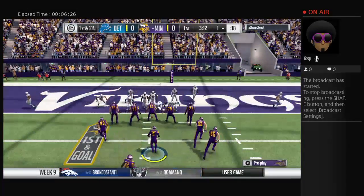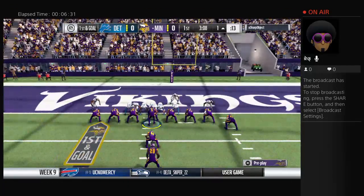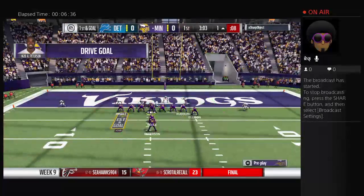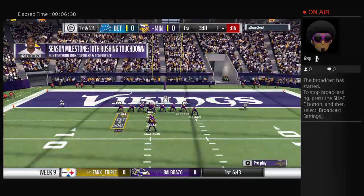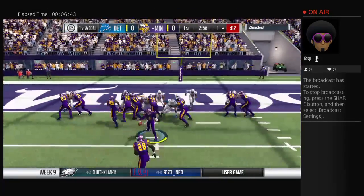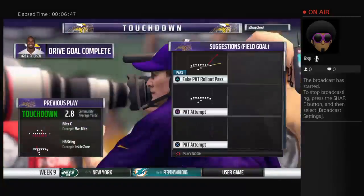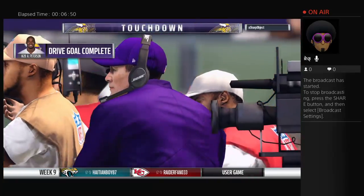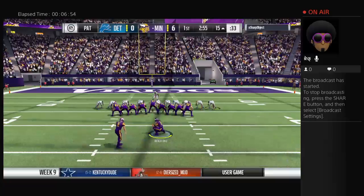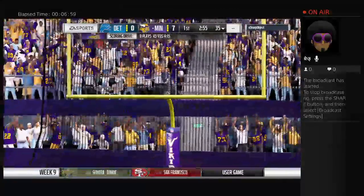And the D-line pinching together must be expecting the run. Wide 80. Tagger. Wide 80. The play clock's running down. They'll run for it with Peterson. And he will take this one into the end zone for a Viking touchdown. Adrian Peterson, his 11th touchdown of the year. And the Vikings have taken a first-quarter lead.